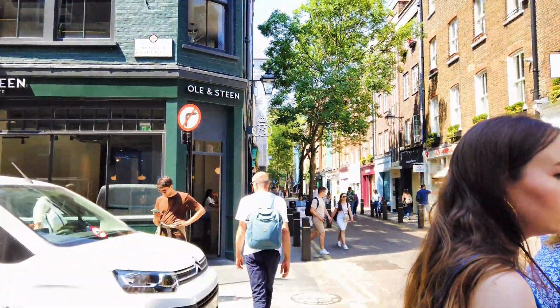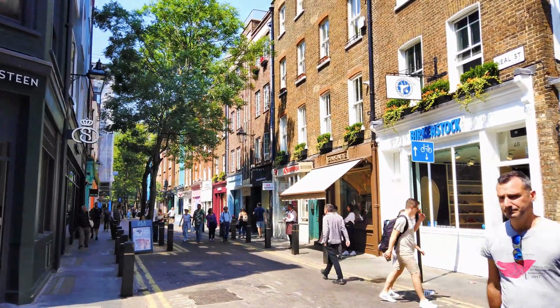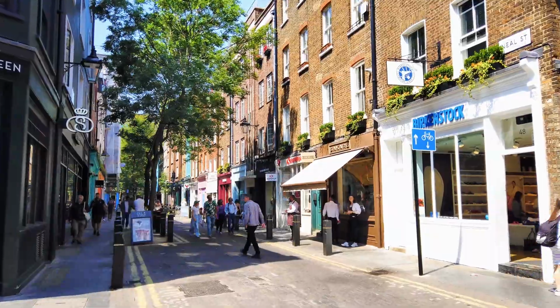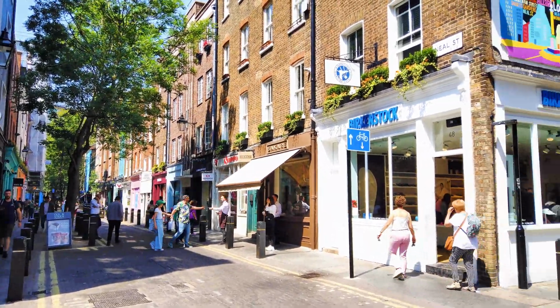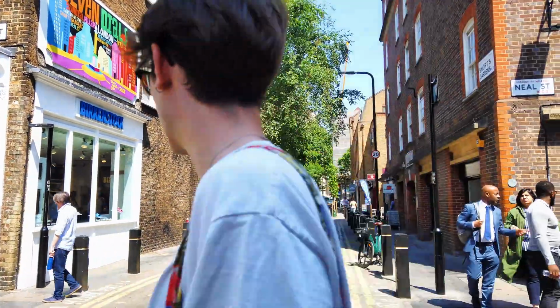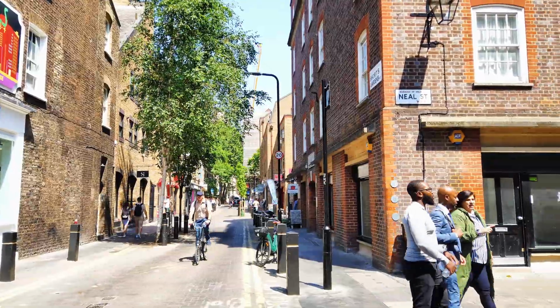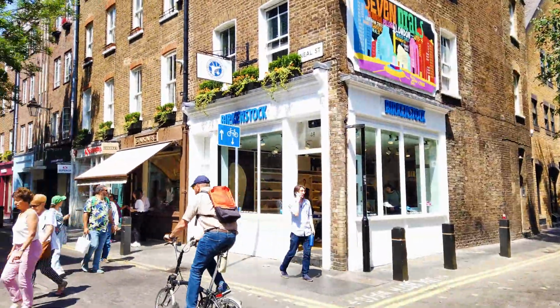Lots of people taking pictures here. It's just a nice spot. So you saw that I started at the Covent Garden tube station, showing you down to Covent Garden, and all you have to do is cross over and suddenly you're here. In many ways these days it's not that dissimilar. Lots of shops and coffee shops and things like that.